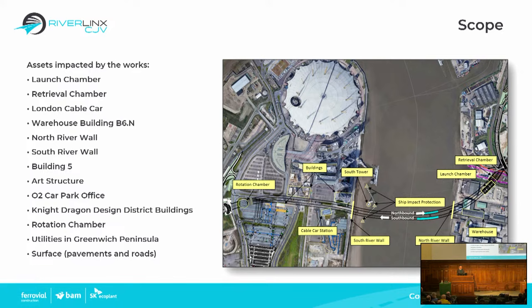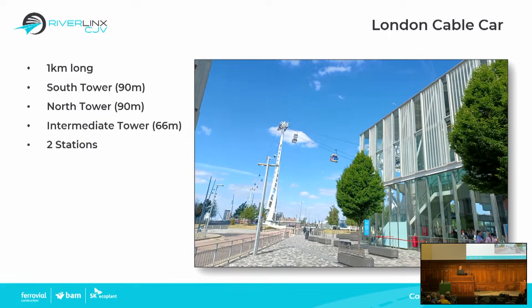One major third-party asset we monitored was the London cable car, made up of three towers between 66 and 90 metres in height, with a 1 kilometre cable spanning between two stations north and south of the river, and has tilt meter. The south tower is the closest asset at 24 metres from the axis of the northbound tunnel, and has tilt meters, strain gauges, and a tidal gauge installed on it.